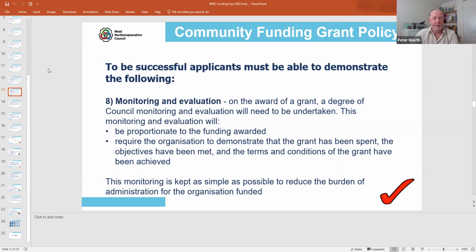We do try to keep this as simple as possible to reduce that burden of administration on those being funded. And for the majority of them, it is simply that defrayment, the payment and defrayment of the grant. Next one.